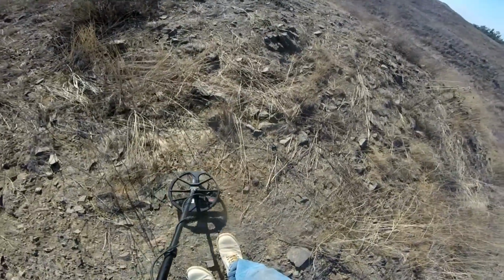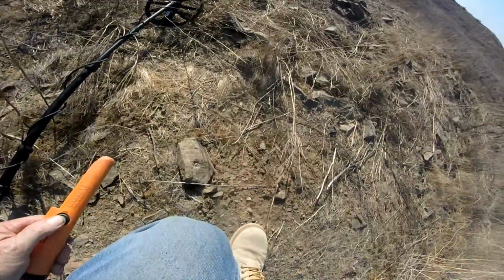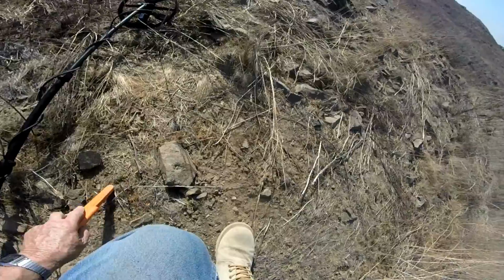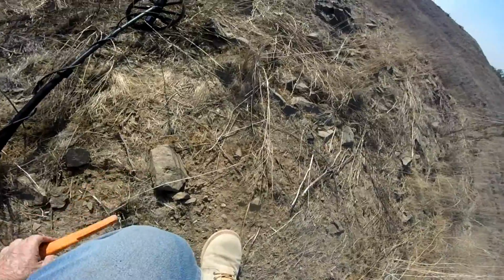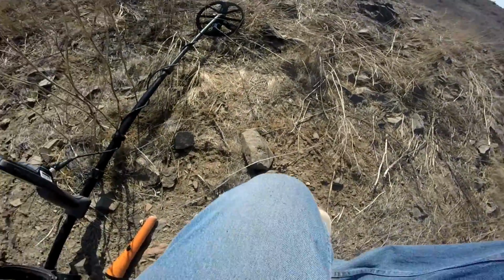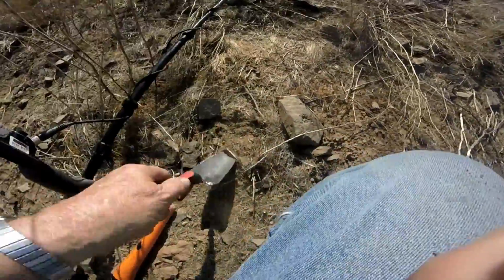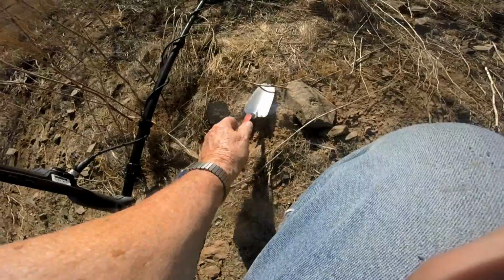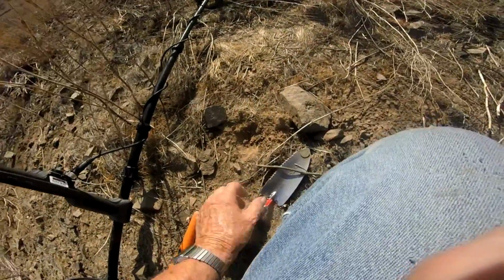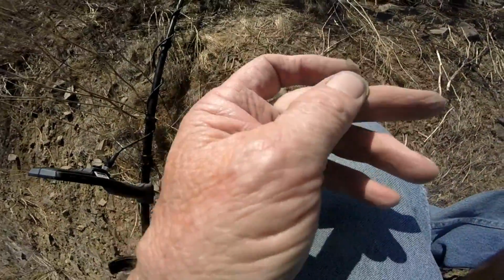Pretty hard ground here. Of course, we don't know how much they moved the ground around either. Push the dirt around, who knows? That would be a nice addition. Now this one was down a little, what is it, a penny? Now this one was down a couple inches. Just a weedy. I thought it was an Indian head, but it's a weedy.